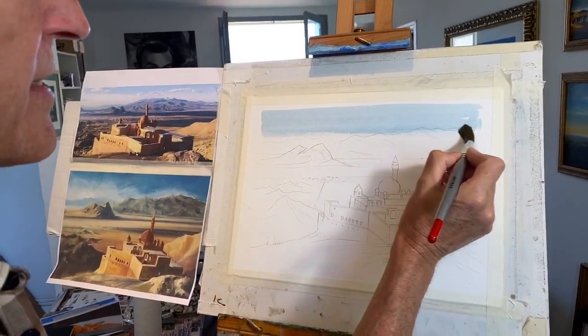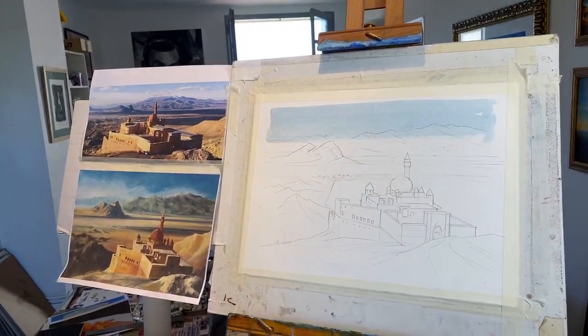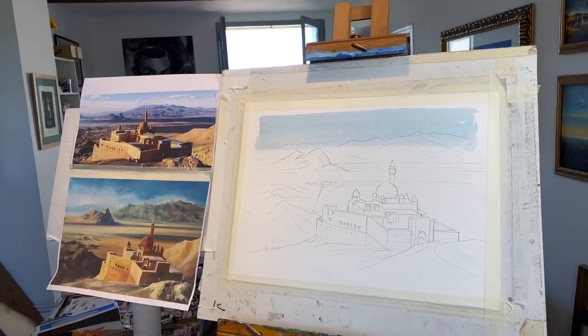There we go. Hi Karen, hi Malcolm, hi Mac, hi Robin. Hi guys, hope you're all painting along, but I'll forgive you if you're not.